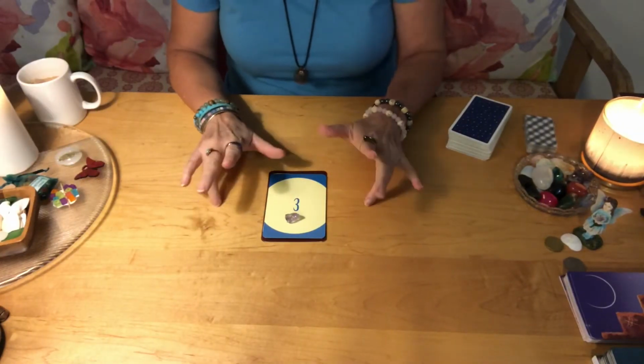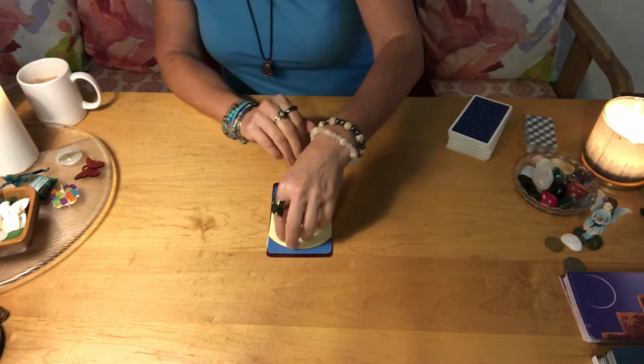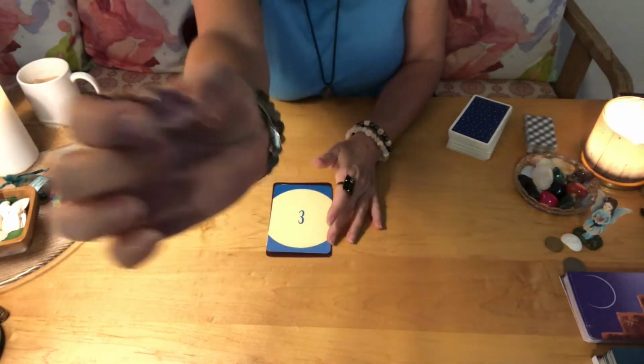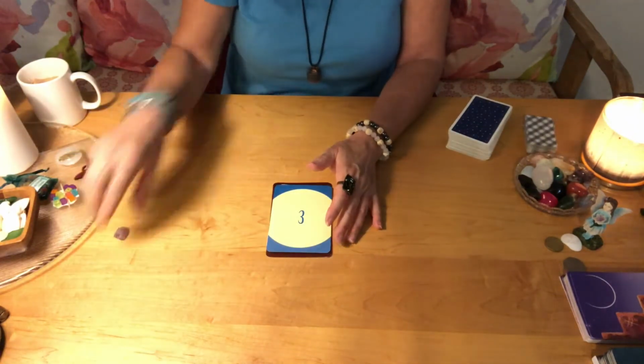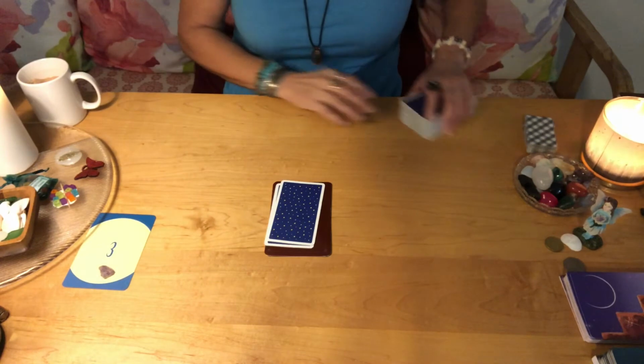Welcome back, my friends. If you chose pile 3 for your yes or no pick a card reading, these are going to be your messages. Pile 3 did have the amethyst on it, the color of February, so that's cool since we're still in February.